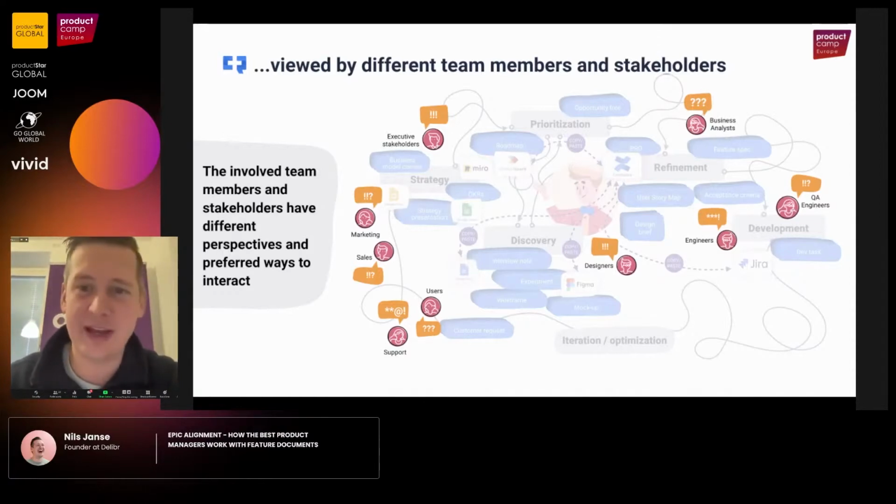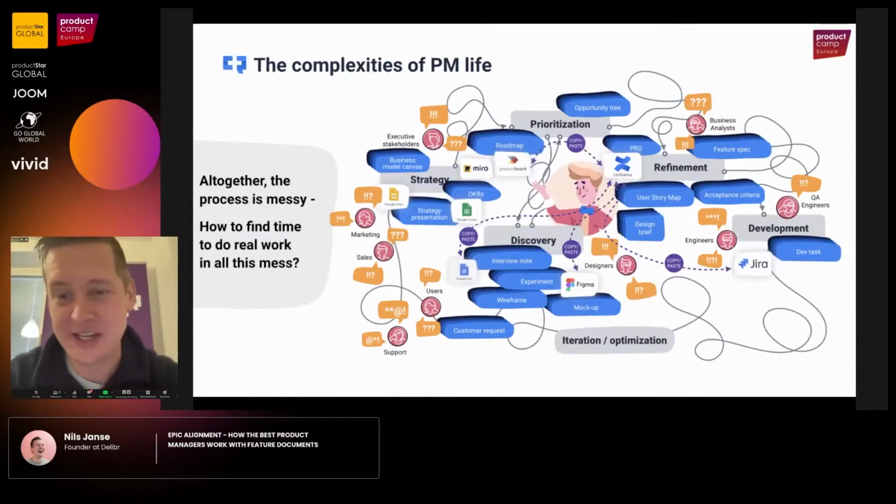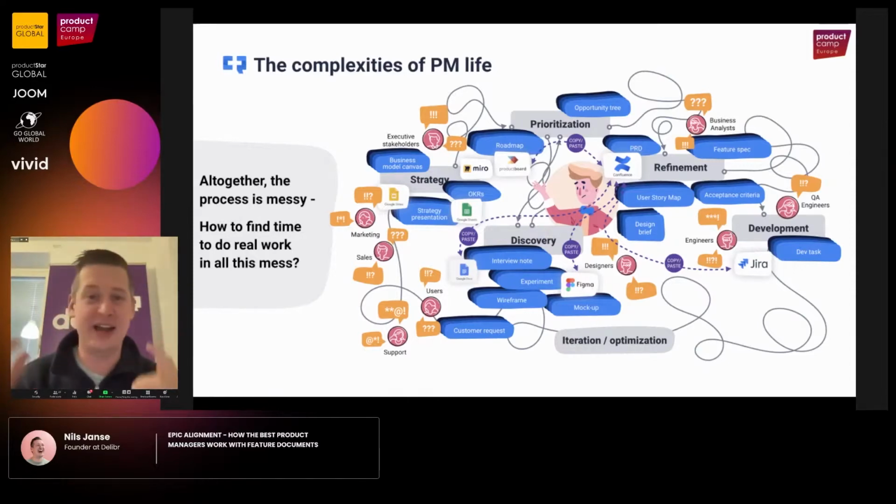And if you then take a whole view of this and just put all the layers on top of each other, this image in itself, it's messy. You can really tell the PM job is hard. It's no wonder that a lot of product managers just try to survive and scramble on and deliver the features that they have to deliver. And so there's so little time left.